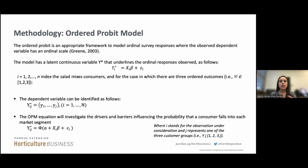So in particular, we let each observation, I mean i, index each salad mixes consumer. We have beta, that is a vector that is unknown. This is the vector of the parameters to be estimated. X is a vector of predictor variables that include demographics, market preferences, market characteristics, and environmental perceptions. And as I mentioned, y is the unobserved latent variable.